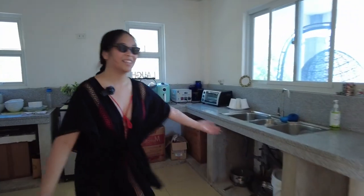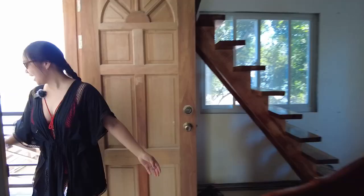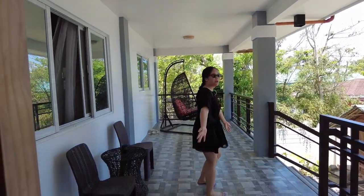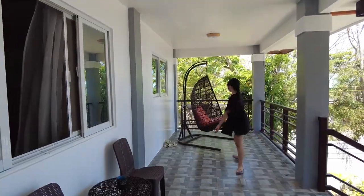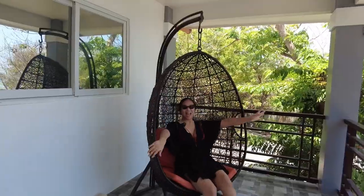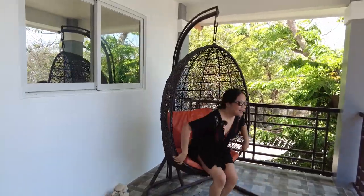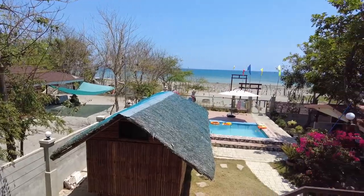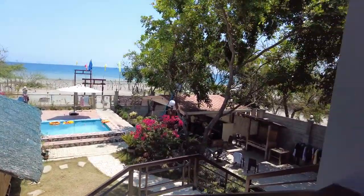And then if we come out, this is a common space where you can just chill, eat, and there's also a kitchen that you can use here. We don't really use it. But then if you head this way, and then here is the second balcony where you can just chill, and it has a hammock swing. I don't know what it's called. What's it called, Ma? It's the eggnog swing. But look at the view, guys. It's so nice.